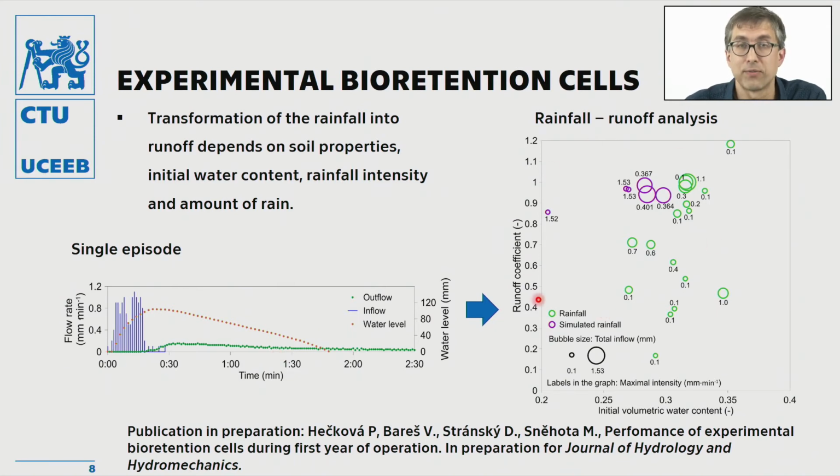The analysis of rainfall runoff on the right side shows that some rainfalls produced less runoff, and these are mostly those where soil was initially dry in the bioretention cells. And this experiment also produced a lot of data for numerical modeling, which is the final goal.